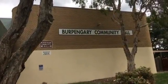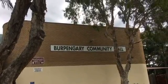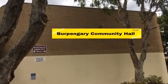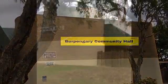Also, on the outside of the building, the community hall sign is very old and could be more attractive if updated like the other council signs in the complex. Newer signs could replace the existing signage to tie the community hall into matching the rest of the complex and make the name of the hall more visible.